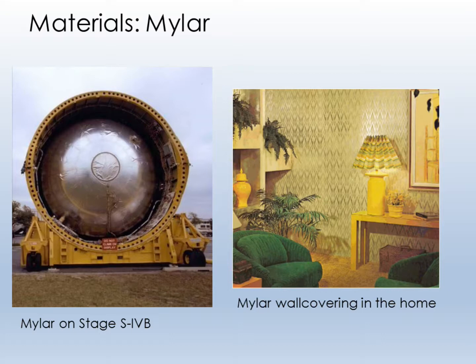Another material is Mylar. The rockets use different colors, and each one had its own properties for reflectivity. So in this particular case, the Mylar is acting as a reflecting insulator to keep cryogenic fuels from overheating. Of the Saturn V's, Mylar survived in only a few instances. It isn't UV stable, and it deteriorated.